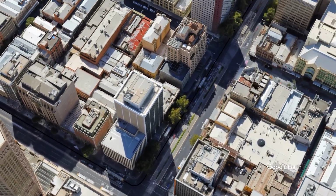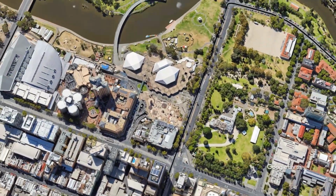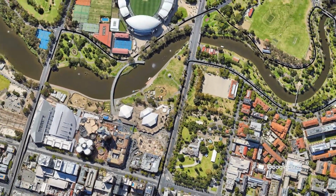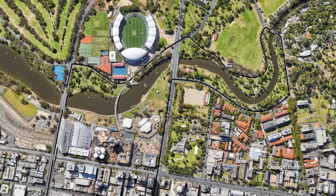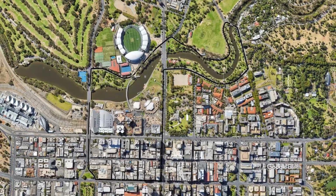It's incredibly different to the circuit we know and love, but seems to have a fun variety of corners, particularly in the middle sector, and the surroundings are certainly a who's who of the city, passing by many Adelaide landmarks and crossing the river twice. It may not have had as much longevity as the real Adelaide Street Circuit, and safety standards would have caught up to it fairly quickly, but this original proposal is certainly interesting.